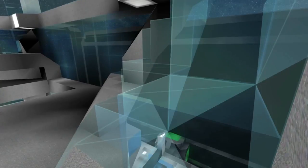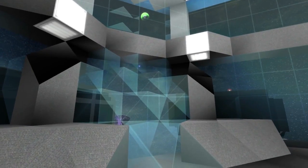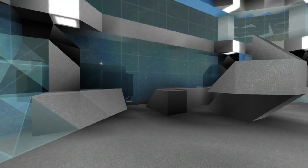Actually, no, okay. I'm not sure. Is this all actual squares? Yeah, I guess it is. Maybe they could have smoothed that up, but I'm not sure. You know, it does look like they've done all of this with intent. Keeping these cubes was intended, as opposed to unintended and just something that they missed.